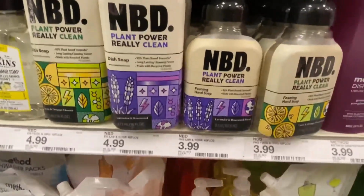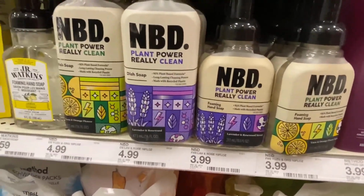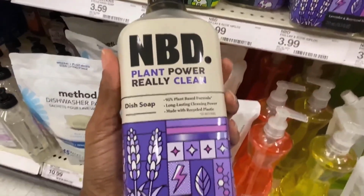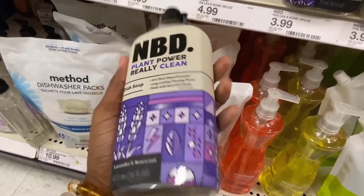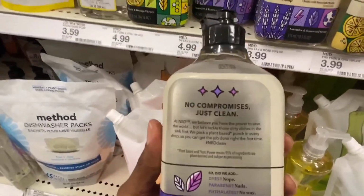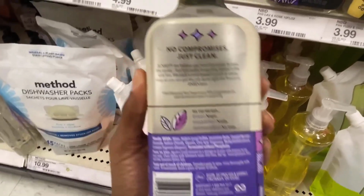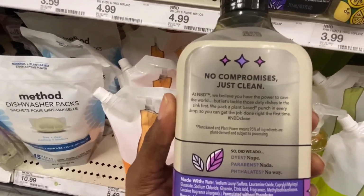While in Target, I came across this brand, NBD. I've never tried this before. It looks like a great product. It's all plant-based, has no dyes or parabens. If you guys have tried this out, let me know. I might grab this as well and try this one later and let you know what I think.